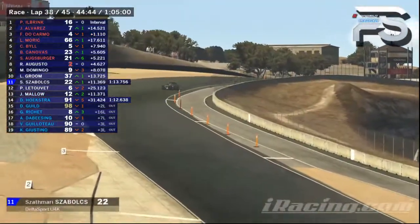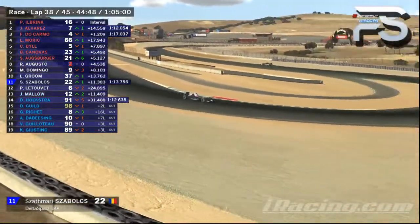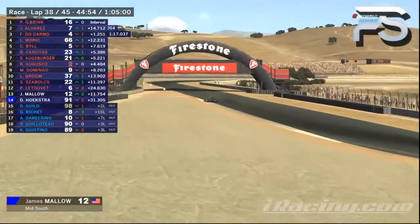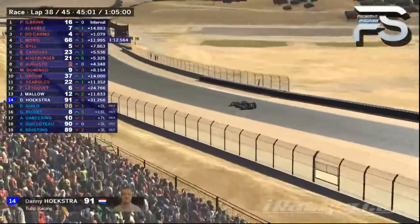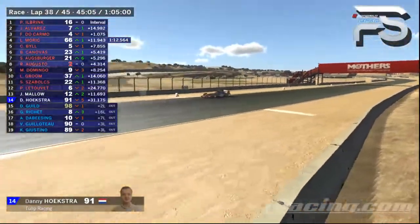Then it's Safmari Sabolks, and he's in 11th spot currently. He has been lapped by Paul Ilbrink. It's Patrick Letouvet in 12th. It's James Mallow in 13th. And it's Danny Hoekstra in 14th position. He is still running, but obviously he's got some time to make up. He's about 30 seconds behind James Mallow.